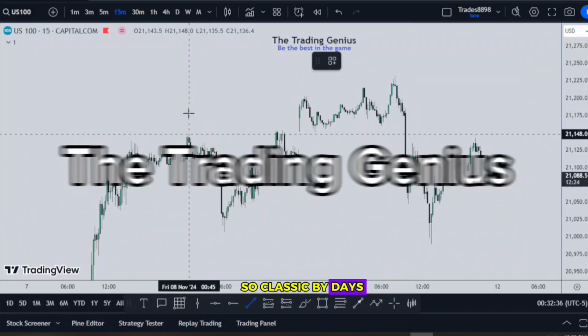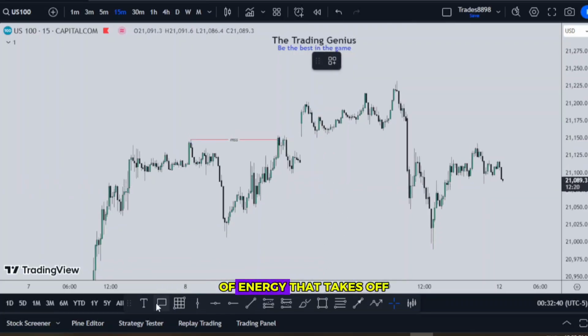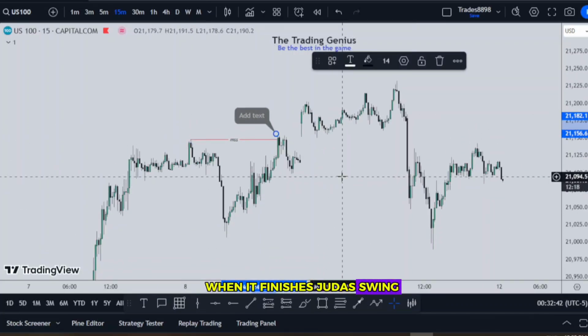So classic buy days, they don't spend a lot of time near the low. There's a whole lot of energy that takes off when it finishes its Judas swing. It goes, bang, takes off. So you have to be positioned at that initial high of the day prior to the Judas swing. Anywhere from that high down, being long, is ideal.